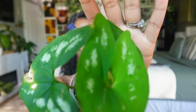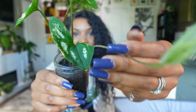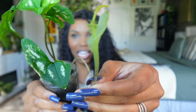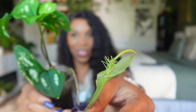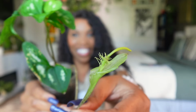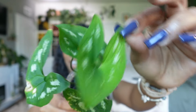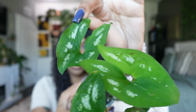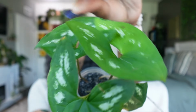Okay, so we have another little compact cutie right here, the Eulerum donburnsii, and I think that it's flowering, right? Is that a flower? I hope so. Let me see if it focuses. Okay, there we go. So yeah, I don't know what's going on here. Loved the leaves. They are so uniquely shaped. Like I love the foliage on this plant, even though it is pretty compact.